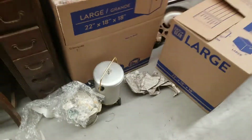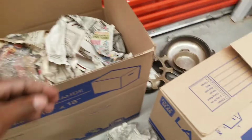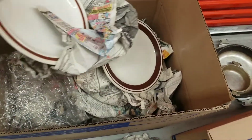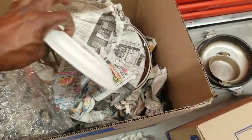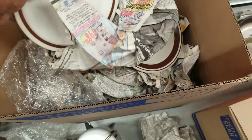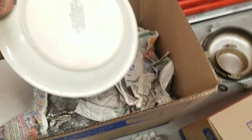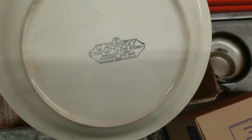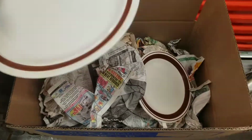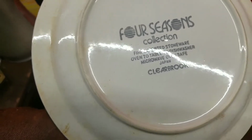And I was about to throw out these two because they look like garbage. Oh, they're different though. See, that's different than this one. See that? This one here is money. I looked that one up, so I thought this was the same. But that's not the same.